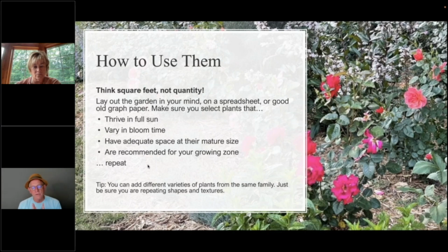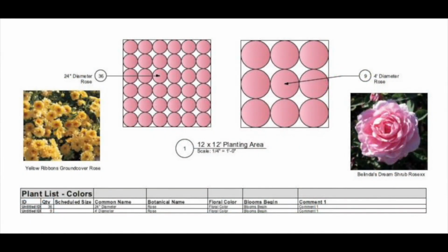What do I mean by that? I'm going to give you a rose illustration here, okay? Let's say I want to lay out a rose garden, and I want all my blocks to be 12 feet square. I'm just throwing out a varied number here, okay? And I'm going to fill block 1 with Yellow Ribbons ground cover rose, for example. That's a 24-inch diameter rose. As you can see by the illustration I did in my landscape software, in order to fill a 12 by 12 foot planting area, I'm going to need 36 Yellow Ribbons ground cover rose. Flip it over, Belinda's Dream, shrub rose, 4 foot in diameter at least. I'm only going to need 9. So what I'm doing here is focusing on the size of the planting area and then picking out the number of roses that I need to fill that planting area. Yellow Ribbons, 36, Belinda's Dream, 9.